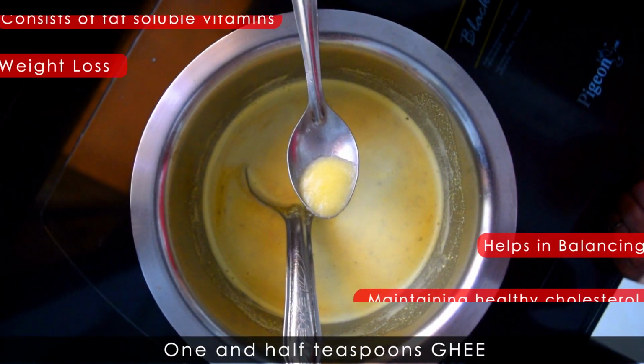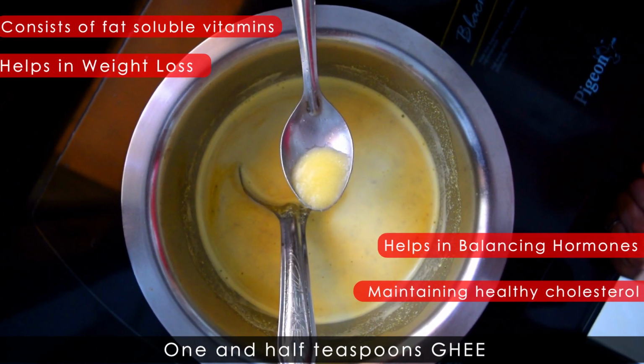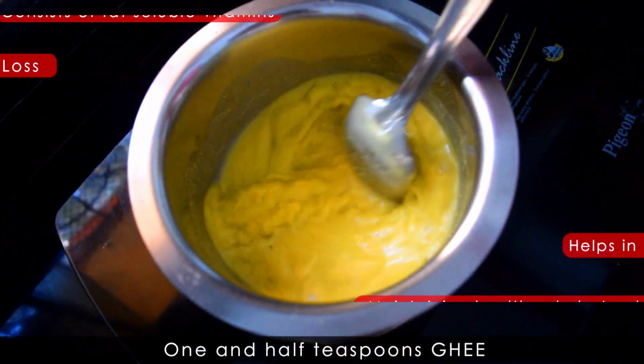Ghee consists of fat-soluble vitamins which aid weight loss. Ghee also plays a key role in balancing hormones and maintaining healthy cholesterol.